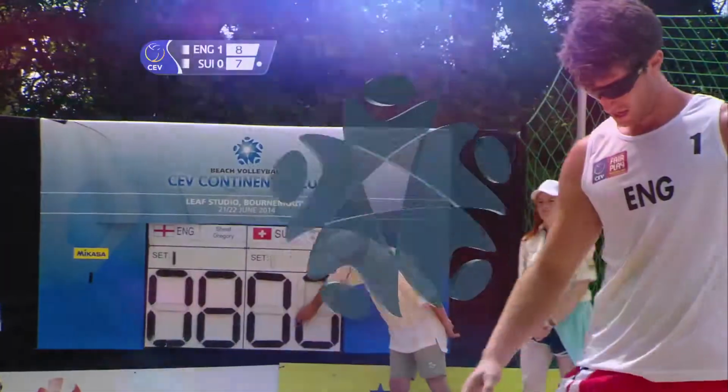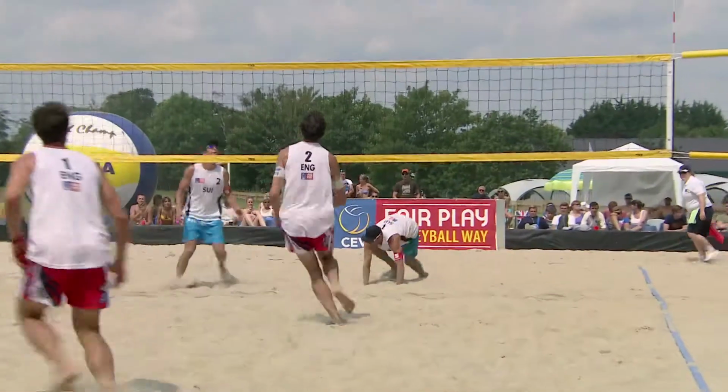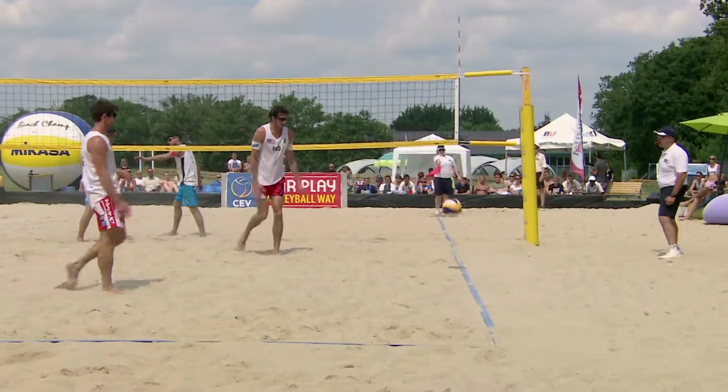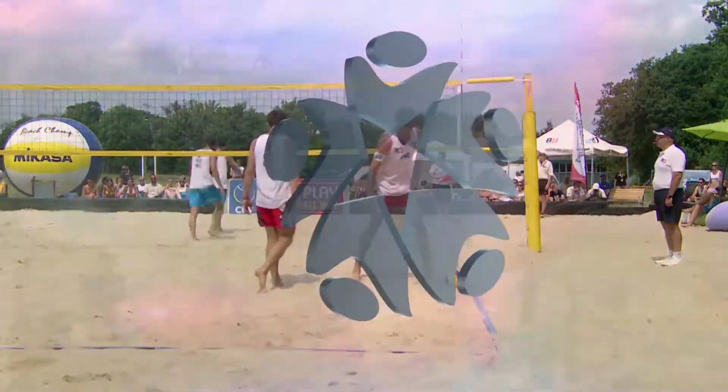Again, more good control from Switzerland. Excellent pass off that tricky service. And then a fine set, just poke it over the block for the point.